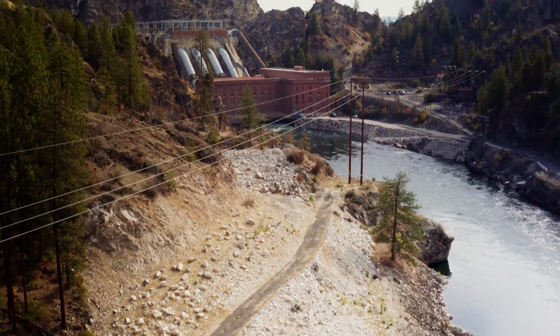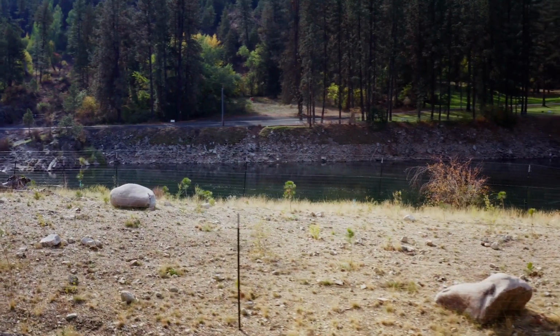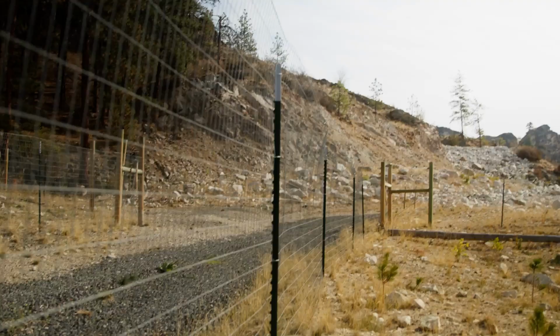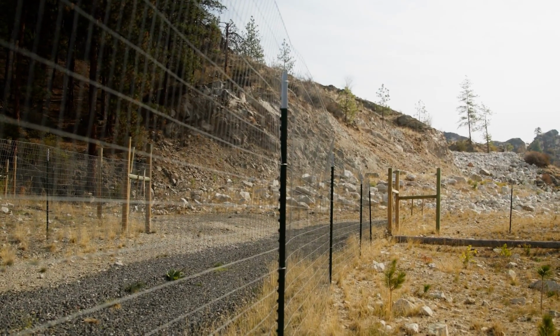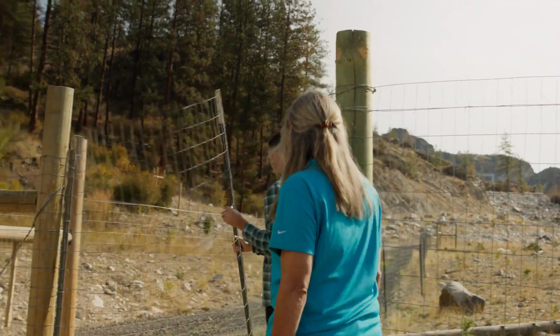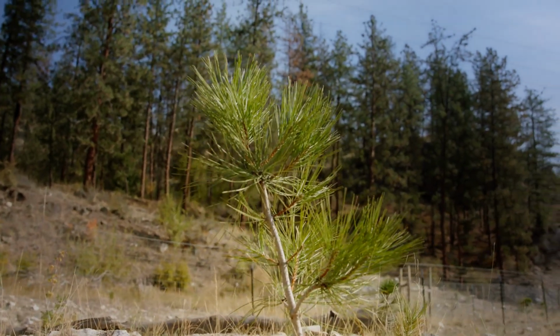The work that we're going to be looking at is the restoration of the forest. We planted close to 2,000 native seedlings. In addition to that, we built 4 fenced enclosures, 6 foot tall, to keep wildlife from getting in and munching on the tasty seedlings that we're planting.